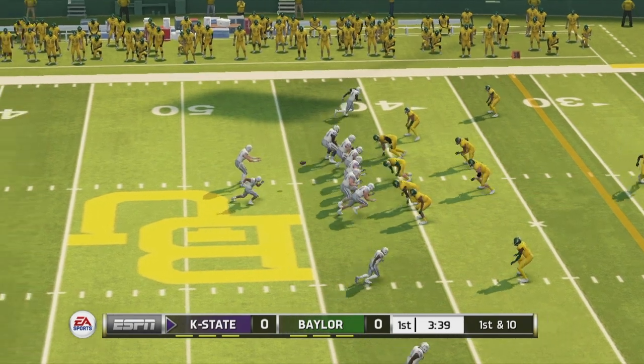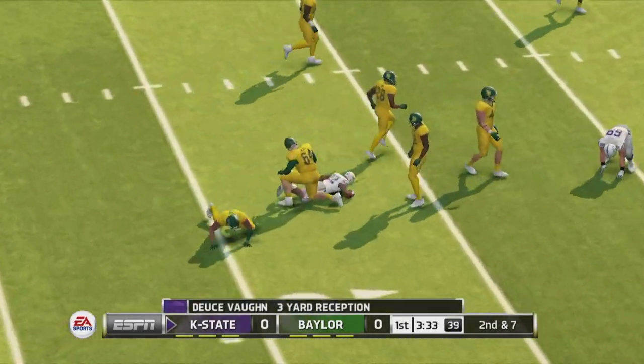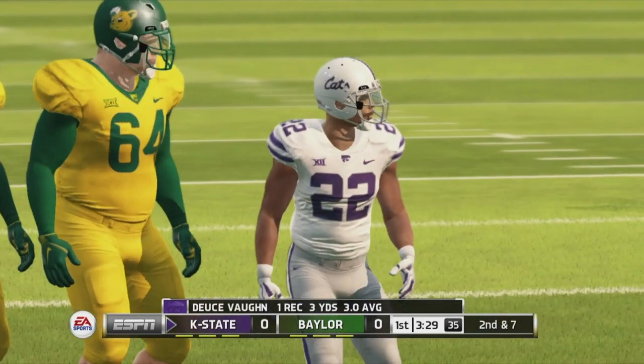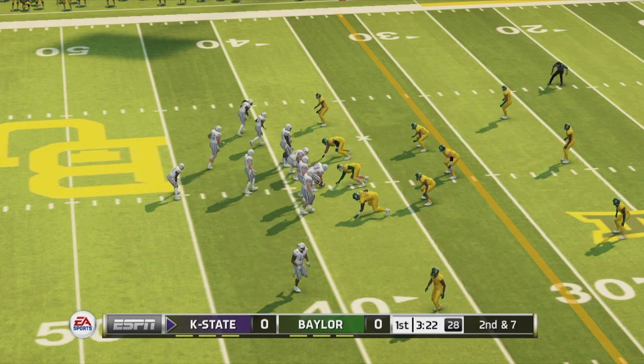Black five! And a quick throw. They'll bring him down right around the 38-yard line. So it's complete, but they didn't get much there. And that's because the defense was just waiting on it, and they attacked. The quarterback should have found somebody else downfield.